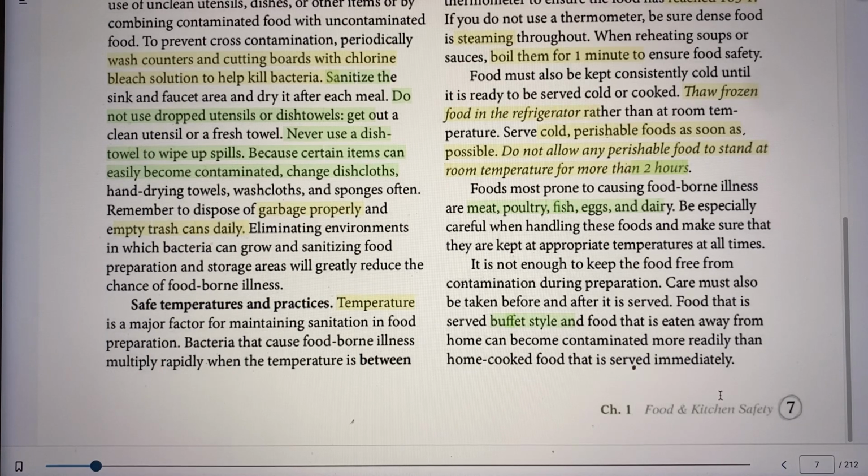Now let's see. It says the foods most prone to causing foodborne illnesses are meat, poultry, fish, eggs, and dairy. Be especially careful when handling these foods to make sure they are kept at appropriate temperatures at all times. Meat, poultry, that's chicken, fish, eggs, and dairy, make sure that you put them at the right temperatures. They go in the refrigerator.